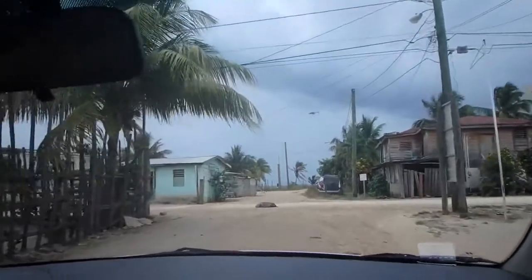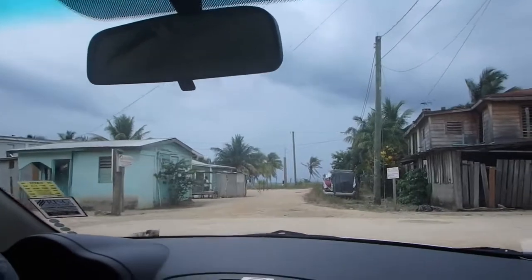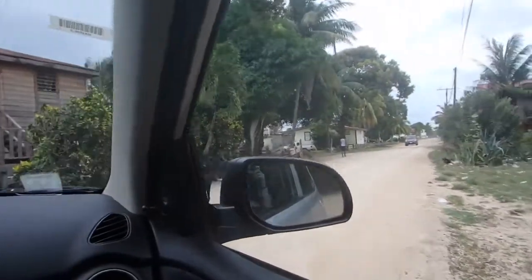Puppy in the road. Hello, puppy in the road. More puppies in the road. There, just watch yourself here. Oh jeez. Dummies in the road.